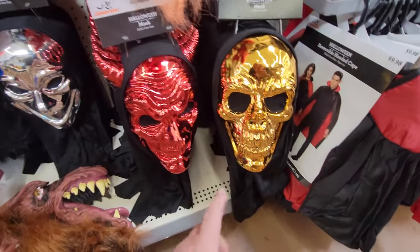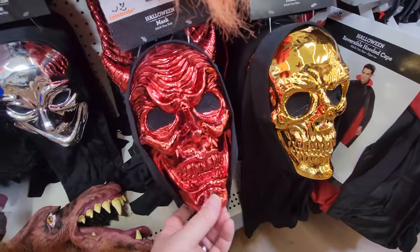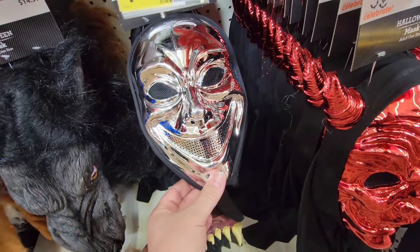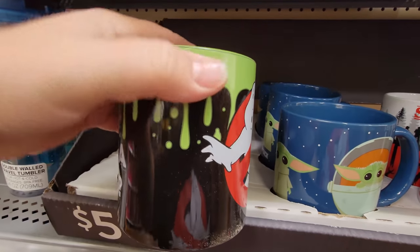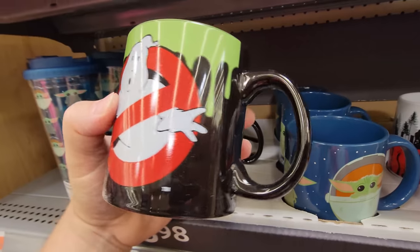They got a couple of these metallic masks, which I think are really cool. That one's gold. This one's a red devil. I'm not into the devils, but that looks pretty cool with that red. And then this one is silver. I like that. Oh my gosh, look at this awesome Ghostbusters coffee mug. Or hot chocolate, if you want it to be. Who you gonna call? With slime coming down around the brim. And that's especially cool today because not only is it Ghostbusters, I have my Ghostbusters shirt on.